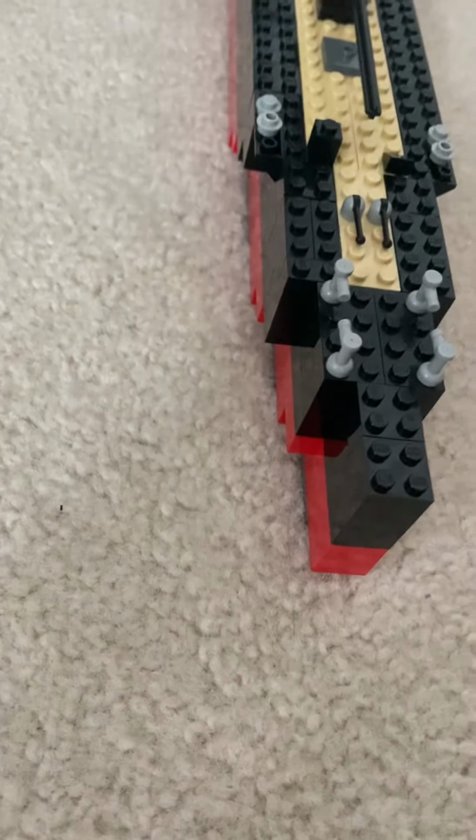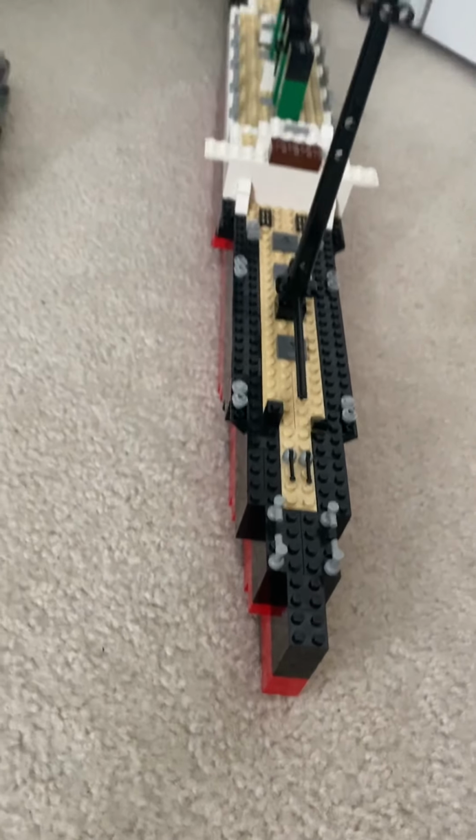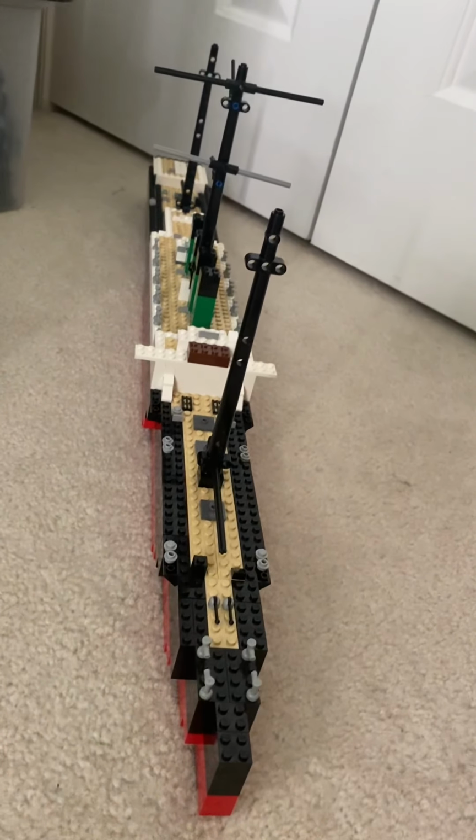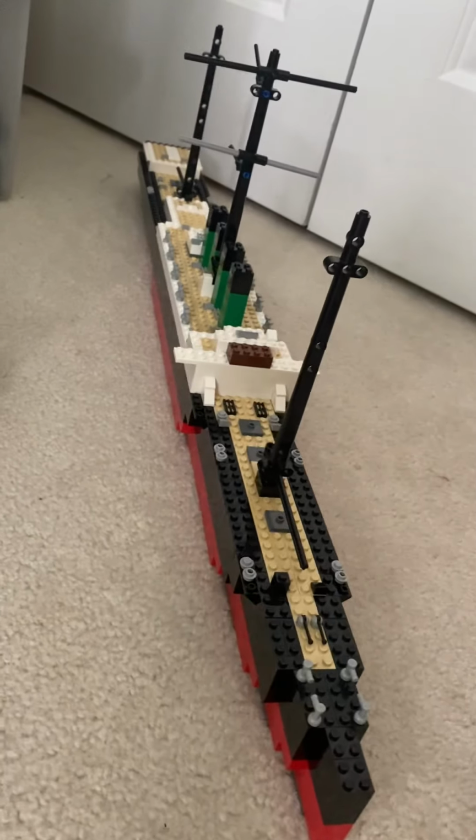But, let me tell you, it's about to get a whole lot better when you realize what I've done, because I now present to you the largest ship I've made out of Legos thus far. The SS Spirit of Edward Remaster. Look at that. This thing's huge.